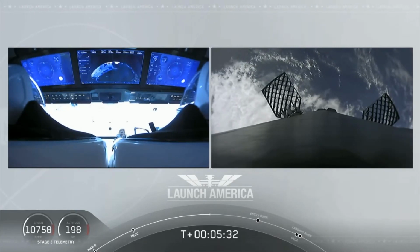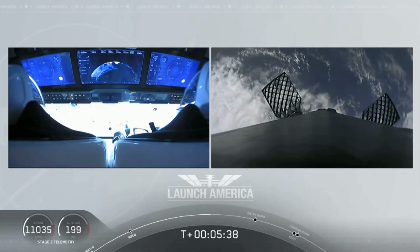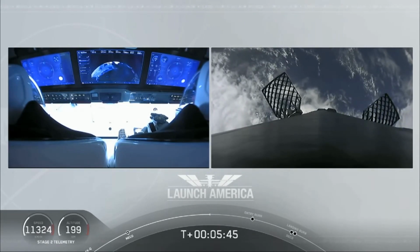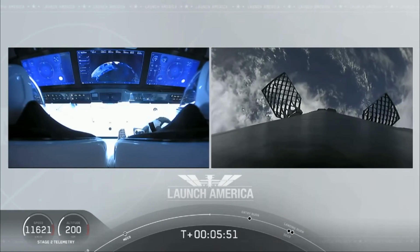And we're just about a couple minutes away from the entry burn, and that's where 3 of the 9 Merlin engines do ignite to help slow the vehicle down as it re-enters back into the Earth's atmosphere. And then after the entry burn will be the landing burn, which is just a single engine burn. SpaceX nominal trajectory.